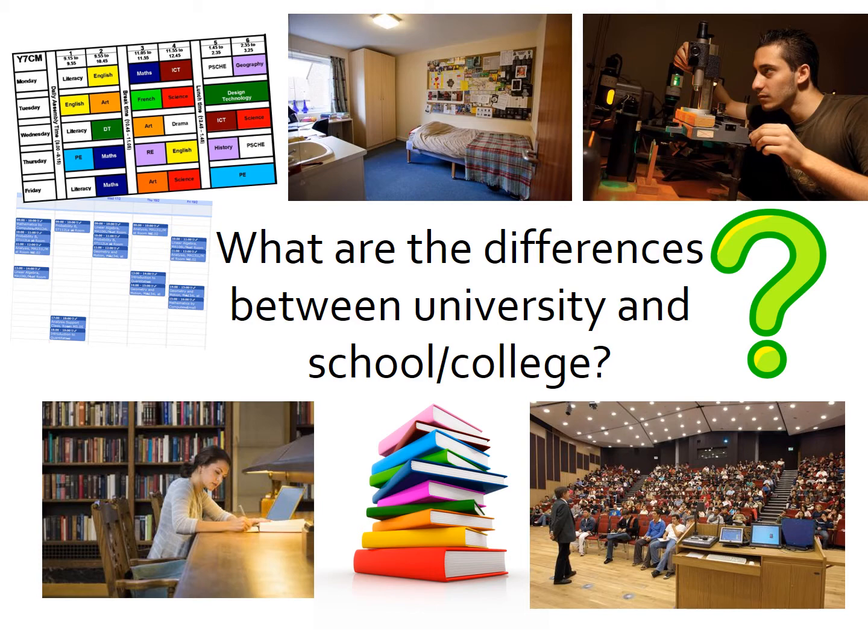However, what you'll learn at university is that time isn't necessarily free, and you do need to be doing assignments or research or studying, revising in that time. So a big part of going to university is learning to manage that time, and we'll talk about some time management strategies later on in the presentation.